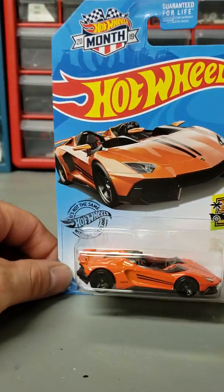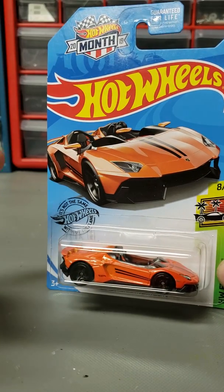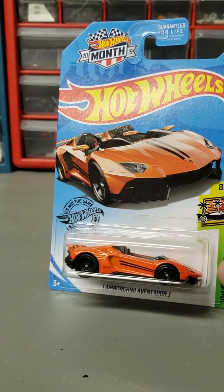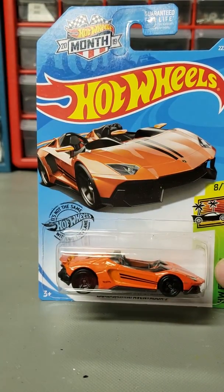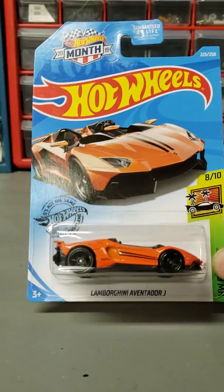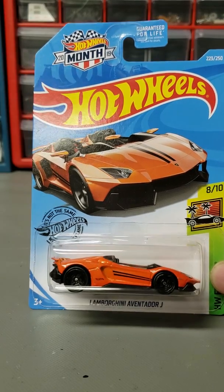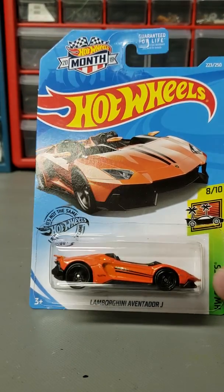It's close enough. This isn't the Super, but the one that is the Super, I think it's the M case. It's either, yeah, it's M case. I think this is the Super, either the M or L. But anyhow, this is the regular one. I only got one of these. I thought about getting two of them, but I'm not really a big Lamborghini fan, so I think one was good enough.